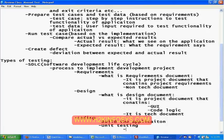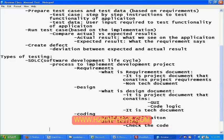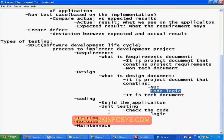So what do they do in unit testing? Basically, they have to check the code, and particularly they have to focus mainly on the logic, how the code logic is working. Like we are talking about the code logic, right? So if it is a login functionality, what's the code logic? If it is a valid username and password, login is successful. Else, it has to give an error message. So that logic is what they are going to check when they do the unit testing.